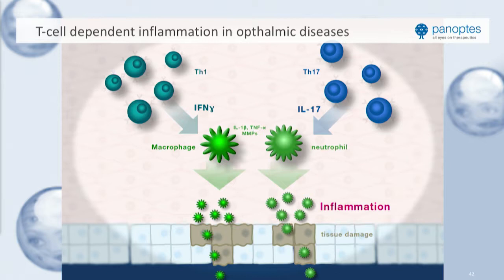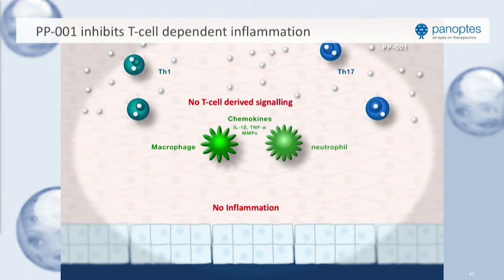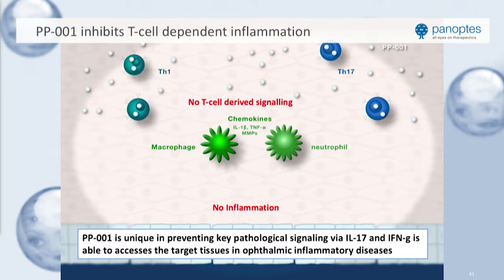So what our small molecule is doing is exactly addressing that problem. We are addressing the underlying initiation of the inflammation. We're addressing the Th1, Th17 cells by inhibiting an enzyme called DHODH and then downregulating IL-17 and interferon gamma, one of the major messengers happening here, and therefore having no inflammatory destruction of tissue. So by that mode of action, very much unique, addressing the key pathological signaling, we are able to access the tissue in question.